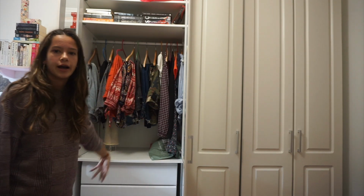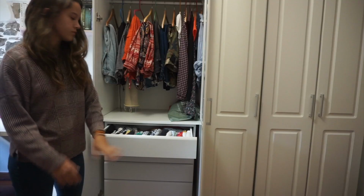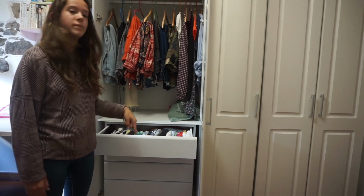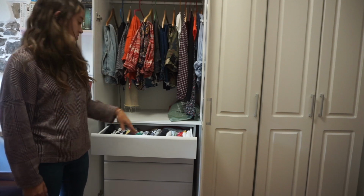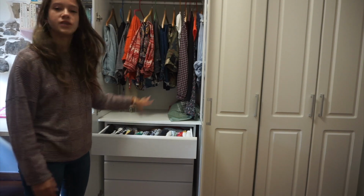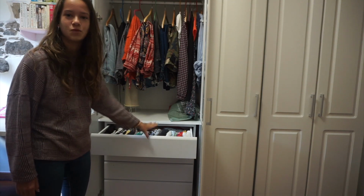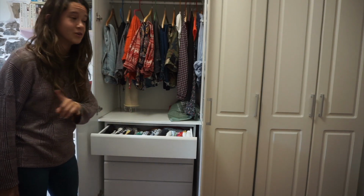And down here I have just some more drawers. So here I have, for example, all my shirts organized. They're organized by the Marie Kondo method, which really helped me to keep my stuff together and not all over the place. But I only kept it this way in the shirts. The rest of them didn't work.